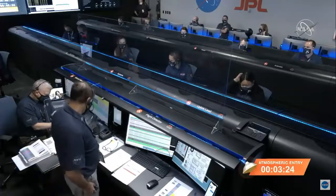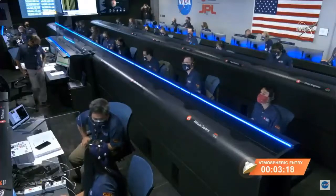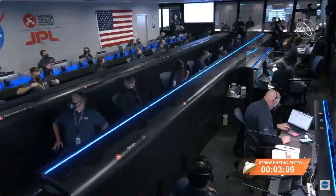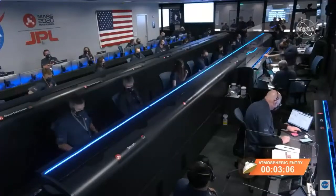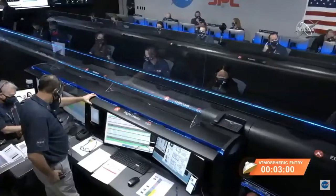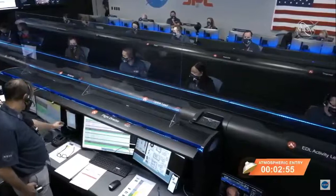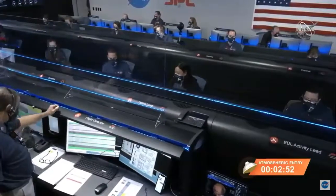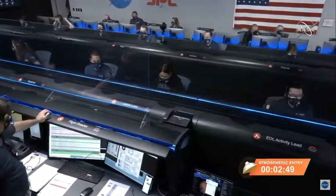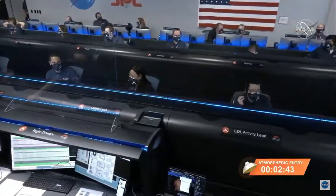Very soon we'll be getting ones and zeros, I hope, from our radio on the rover. The entry interface is nothing more than just an arbitrary place in the sky that we've defined to be above the atmosphere. But from that point on, there's definitely atmosphere, and above it there isn't. We are 2 minutes from entry interface. Perseverance continues to transmit heartbeat tones, indicating everything is nominal.